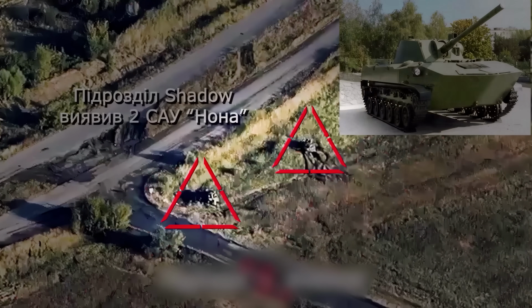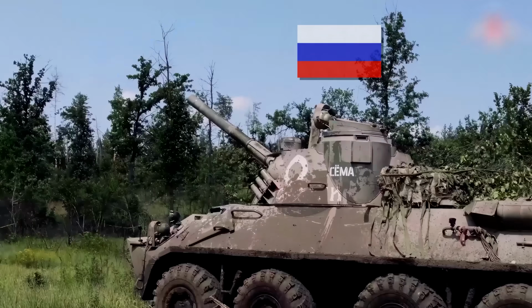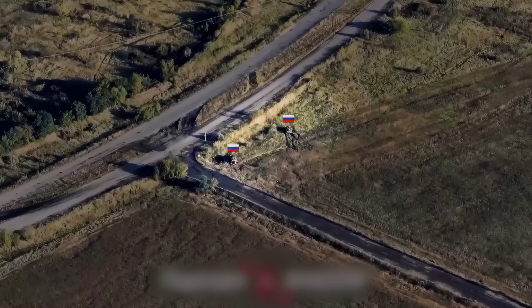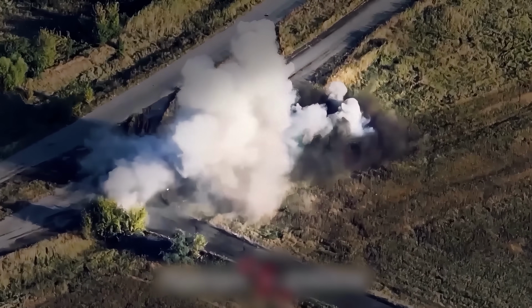Here, we have 2 Nonna units. The Russians are actively firing at Ukrainian fortifications. But this doesn't last long. HIMARS launches rockets. The rockets perfectly hit both self-propelled guns.